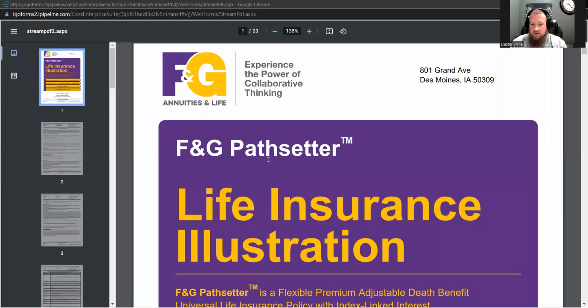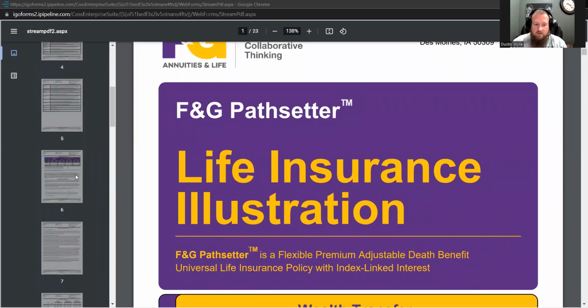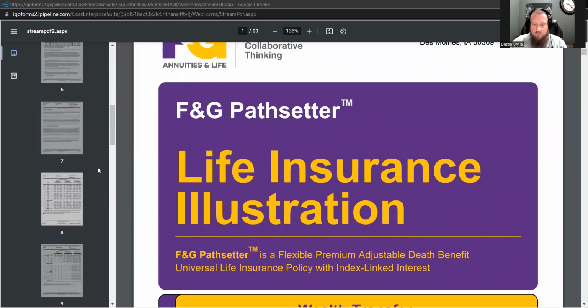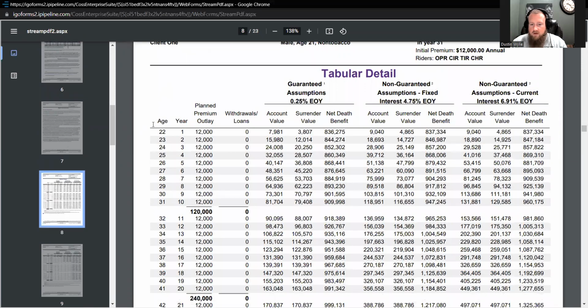Hey guys, most likely if you're watching this video, you've received an illustration from me and I'm going to show you how to go through it. So real quick, this is what you should see, F&G Pathsetter Life Insurance illustration. Go to the left, scroll down to page 8. This is going to be where the magic happens.